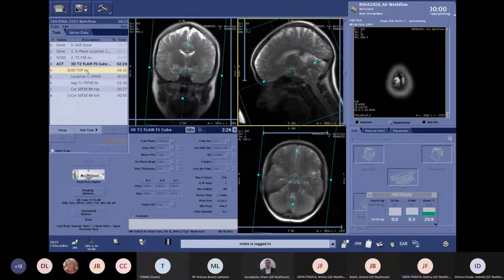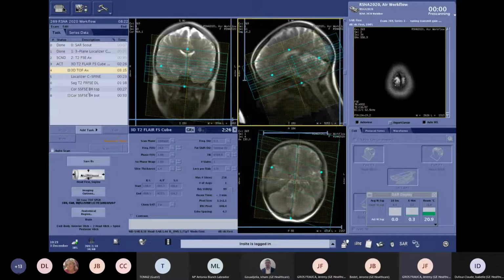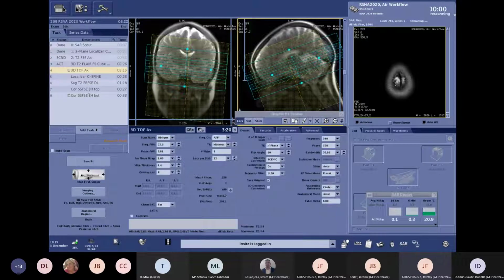Okay. And the 3D TUF. I think it was important to show you a 3D TUF because the first sequences were ACPC. You will probably tell me that ACPC is quite an easy plane, but 3D TUF could be a challenge for people who are doing neuro and are not really skilled.